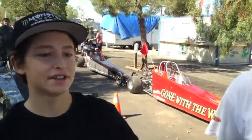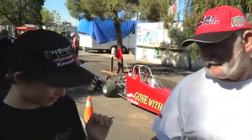Qualifying pass in. Hopefully we can get a good light so we can be at the top of the heat. I would also like to introduce you to my crew chief, also my grandpa, Tom Harper.